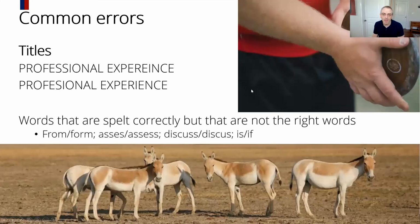Some common errors for today: spelling mistakes are a big no-no, obviously, because if you can't get two pages of information right, that doesn't start off the conversation well. In Word, if everything is in all caps, there is a setting that says check spelling in all caps or don't. Sometimes if you don't have that turned on, you're going to miss things like professional experience, because you'll never proofread titles. I guarantee it. You'll just skip straight over.